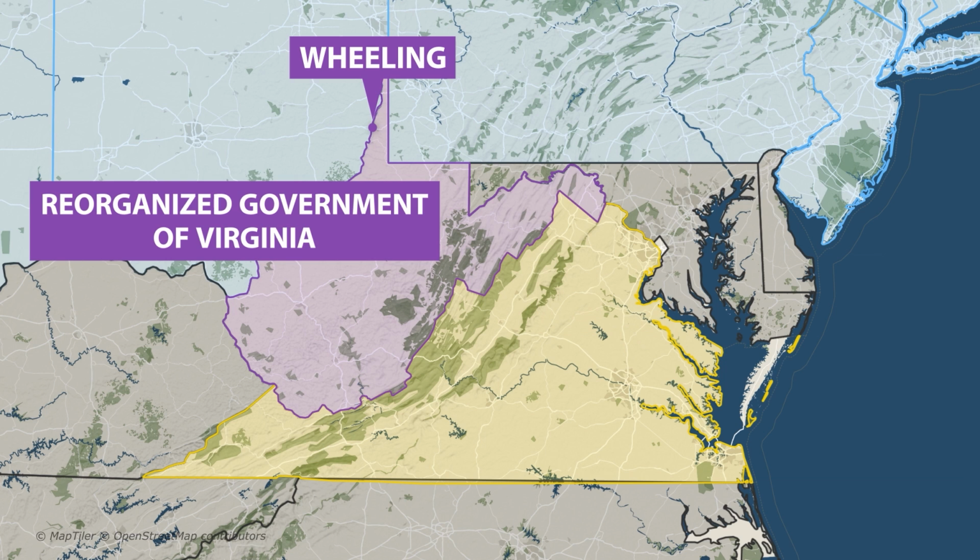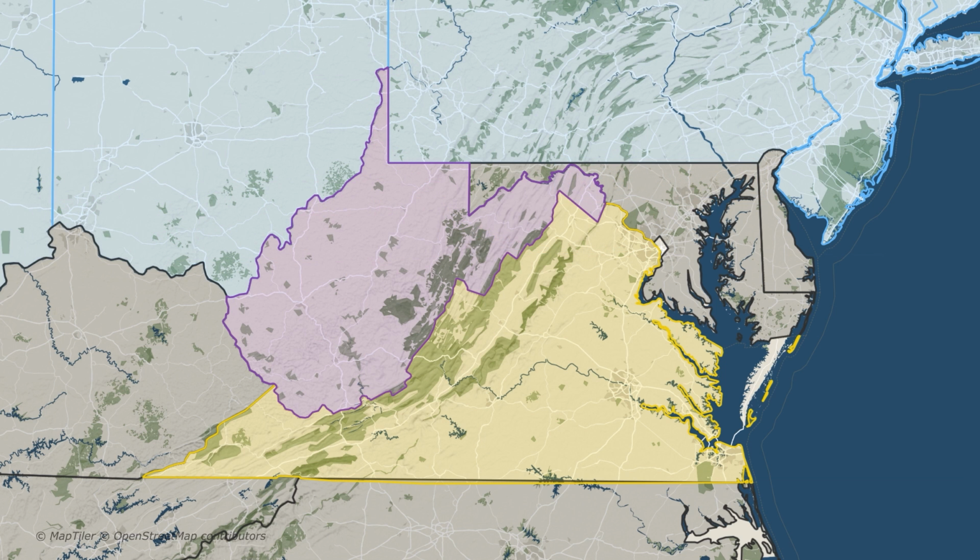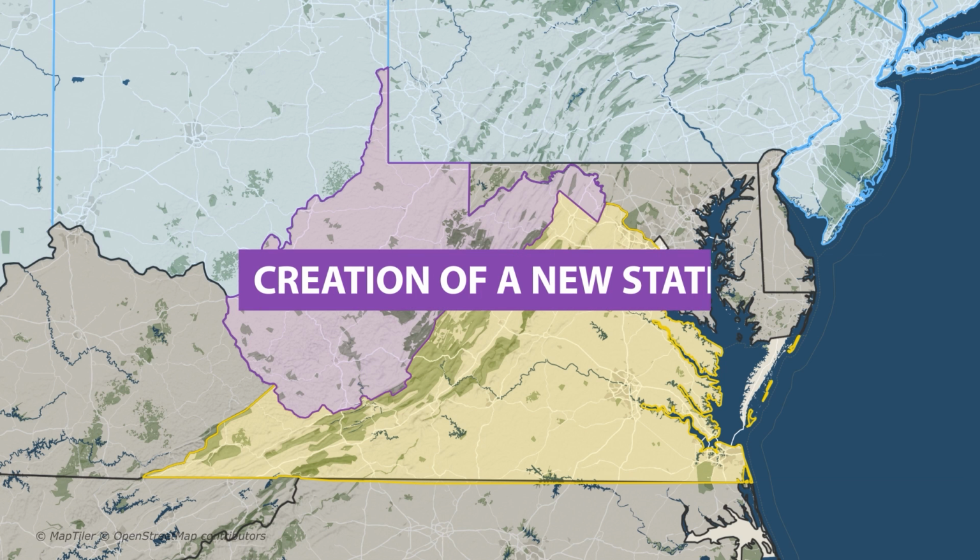This reorganized government would be recognized by the Union federal government in Washington, D.C. as the legitimate government of Virginia, which was a key factor in the statehood process. The reorganized government argued that since they were the rightful government of Virginia, they had the authority to give the necessary approval for the creation of a new state, despite being in the midst of a civil war.